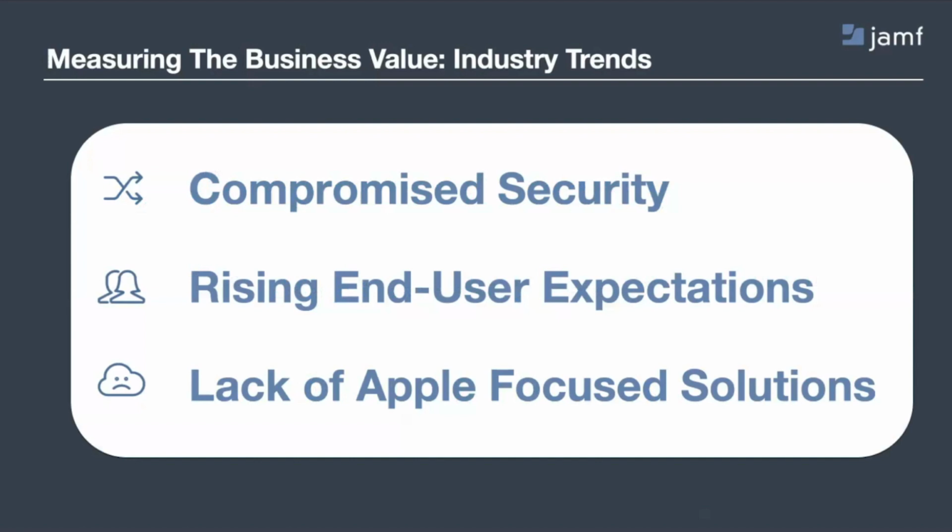Most organizations still depend heavily on end users to maintain the appropriate settings, and this results in a patchwork of settings across the entire Apple ecosystem. While updates are happening, they're not done so consistently, resulting in unintended vulnerabilities.